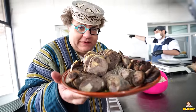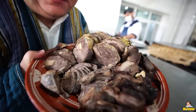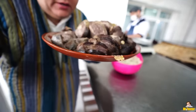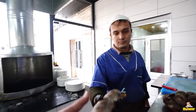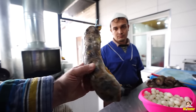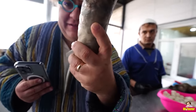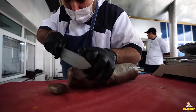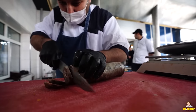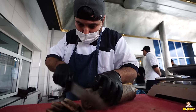And this is the horse sausage. They put it in Bukhara Pulao. Wow. I had horse meat, but never had horse sausage. So he's bringing the whole sausage for us, so we can film it for you. Wow. The horse sausage. Look at this. So he's cutting the horse sausage.